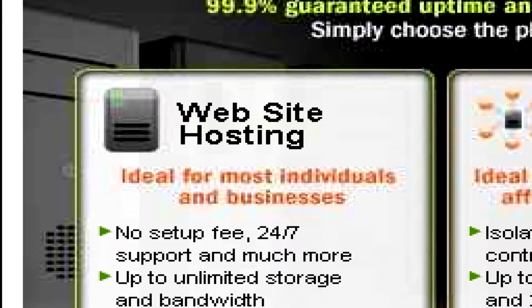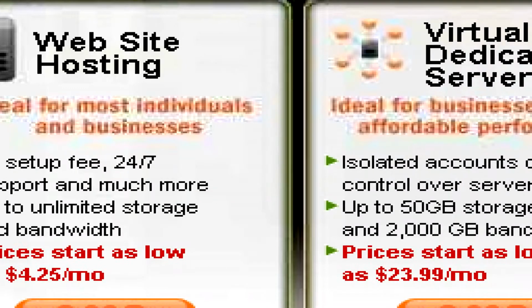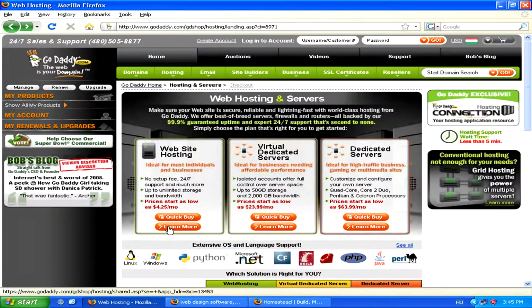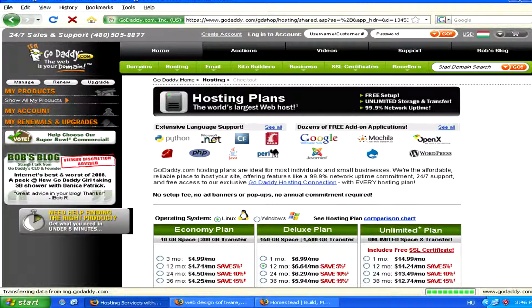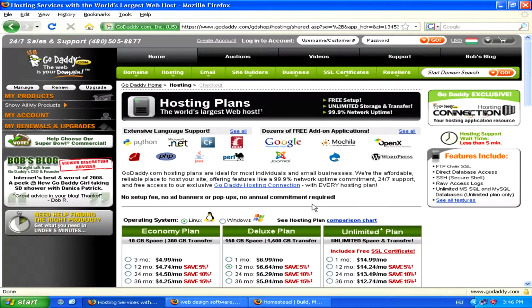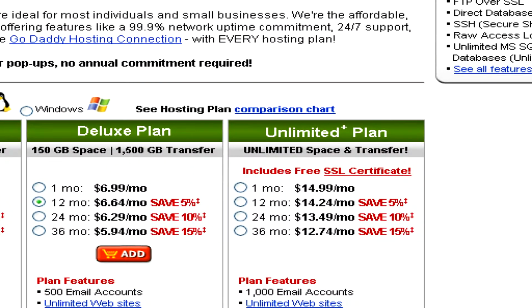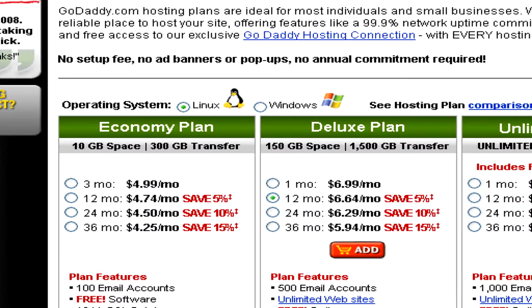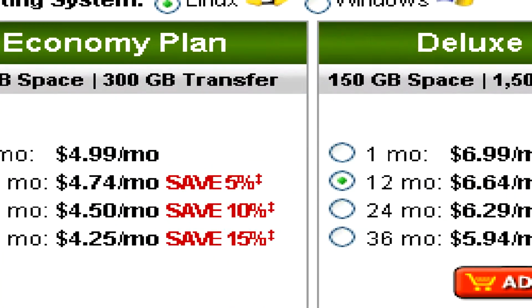But finally, for most users, you're just going to want simple website hosting, which, as you'll see, has prices around $5 a month. Here again, though, you have several options depending on how big your website is going to be, or whether you want to have several websites on one hosting plan, and things like this. But in most cases, you'll be looking at a hosting price of around $5 or $6 a month.